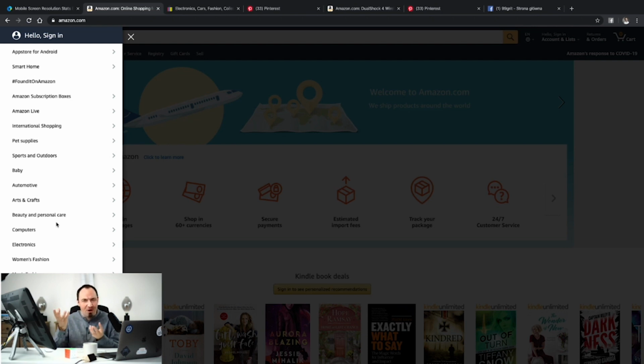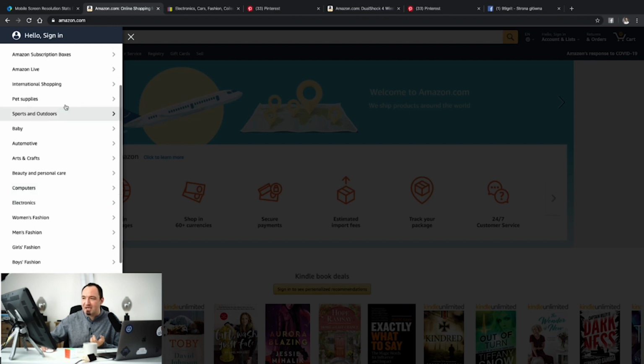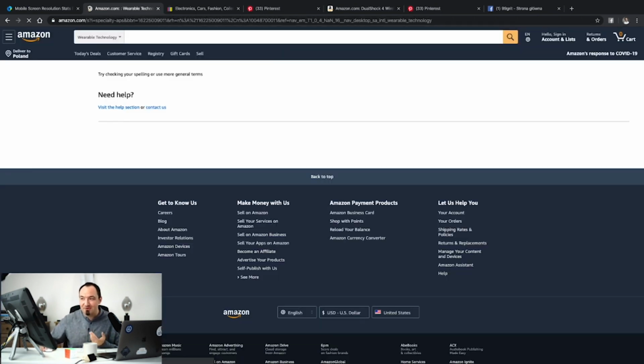Where do we put the watch in? Let's see. We have electronics, for example. Where is that? It's probably somewhere here. There's women's fashion, there's men's fashion, and we have electronics. So maybe electronics, right? We can go to electronics and see, and there's wearable technology. So maybe that's somewhere where I would find it.